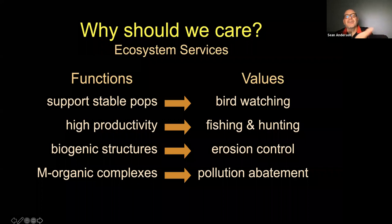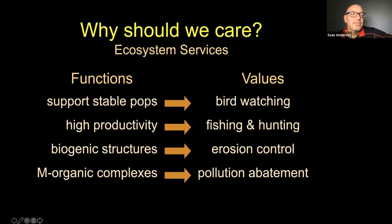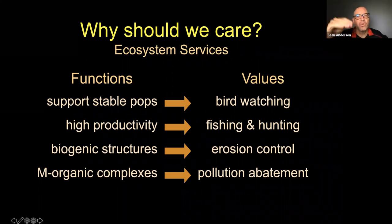So we could talk about the value of these functions, like bringing in bird watchers who are going to spend money in your cafe, or high productivity, where people can hunt and fish and get some food for themselves, particularly in a time like now with COVID, where people might be really close to the bone financially. That could be a key thing. I mentioned erosion control a second ago. We could talk about pollution abatement, having cleaner water. While these in and of themselves won't staunch the problem or stop the bleeding, they can be really helpful in convincing the powers that be to support stopping the stressor on the system.